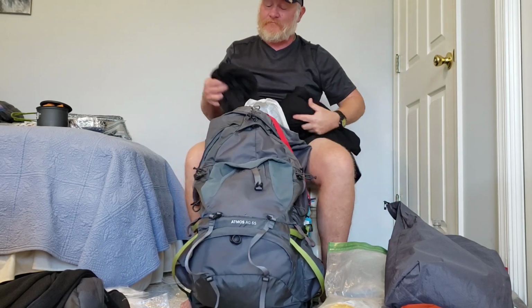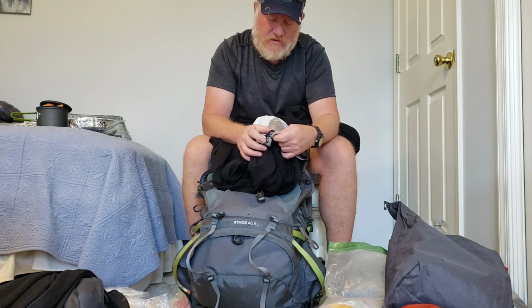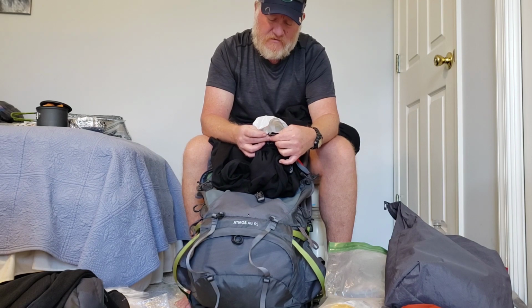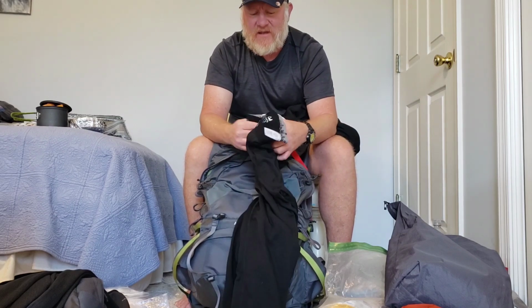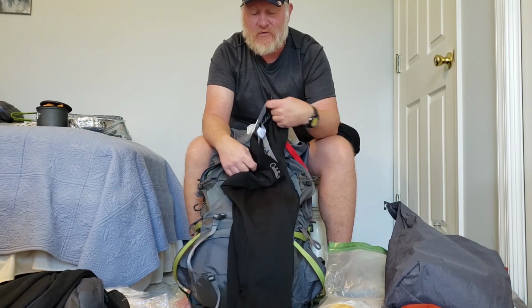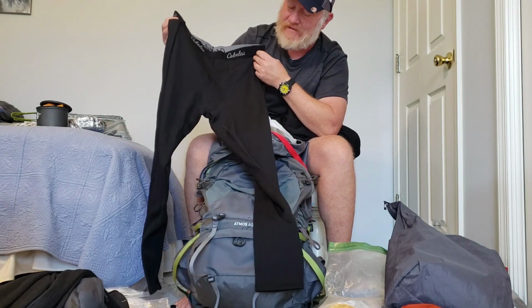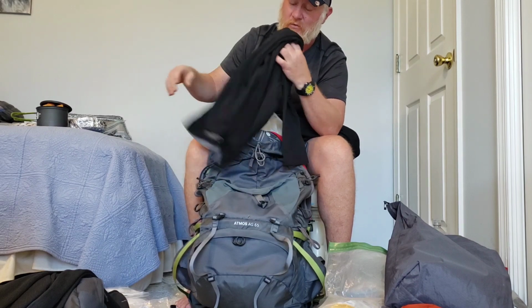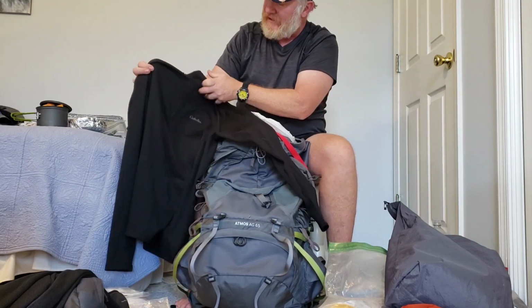And the only other thing I have, that I added at the last minute, these are Cabela's. It's some kind of fancy wording they had for it, but it's basically a thermal layer. So these are my bottoms. They're Cabela's heavyweight thermal. I have these for sleeping in when it gets cold, if it should get cold. And for the top, it's just the same thing, a heavyweight thermal layer.